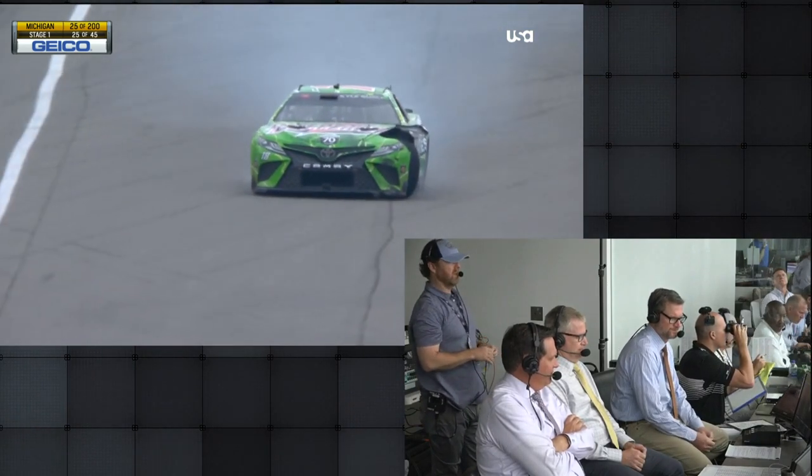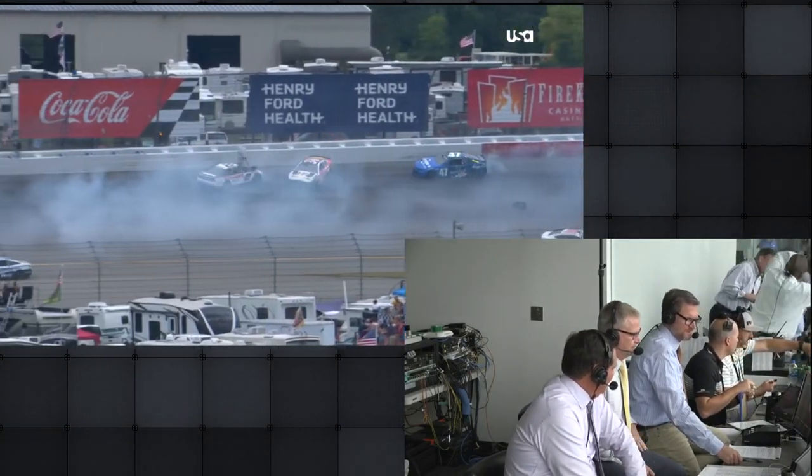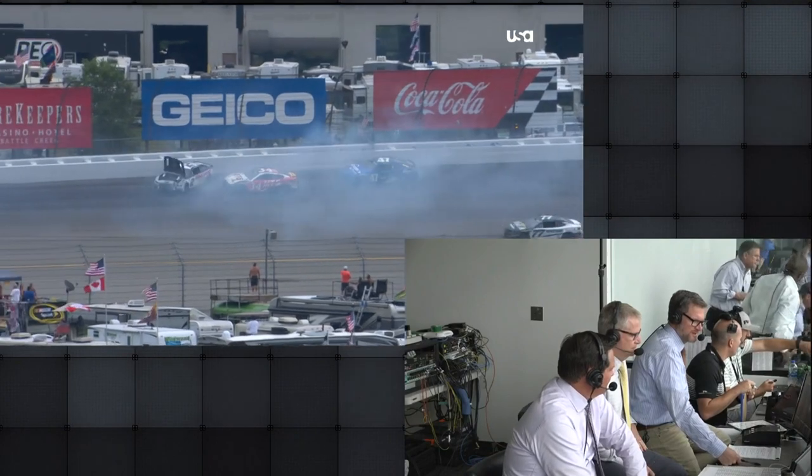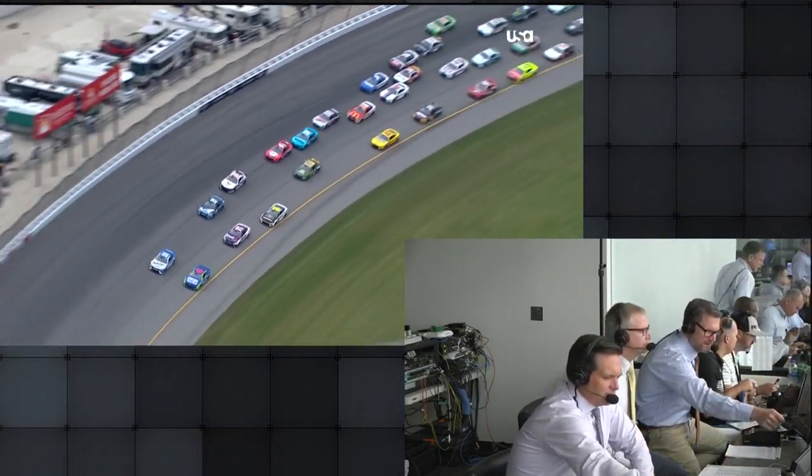It looks like the left front tie rod's broken. Looks like he gets a little bit loose. He's trying to save it. More and more contact. But the 10 spins up in front. I'm going to have to watch it again to see how the 10 spun around. Was it contact from the 15, Junior? I believe a little contact with another car, not the 15, but move back here to the contact.